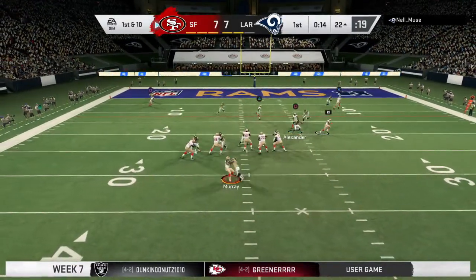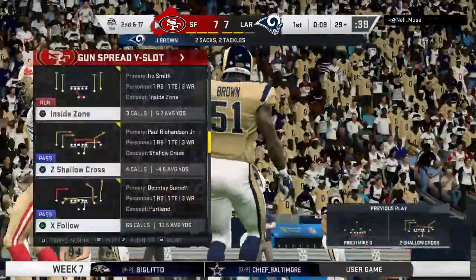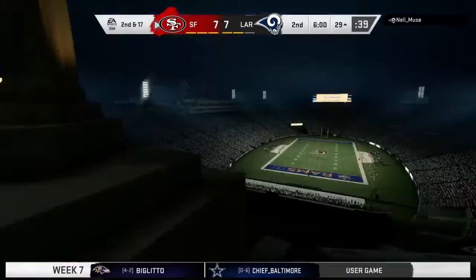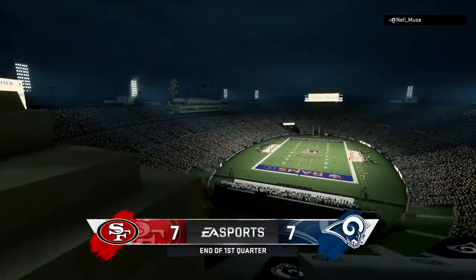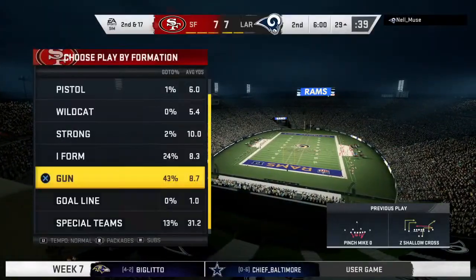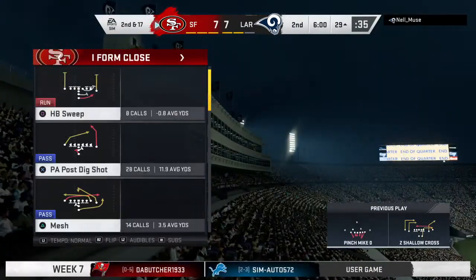On 1st and 10, here's Murray. And he's going to go down. They sack him back right around the 30. Different story this time around. We had that huge gain followed by a sizable loss here. These two teams all tied after 1. The 49ers with the football here to begin the 2nd quarter as they've got it with a 2nd down coming up.